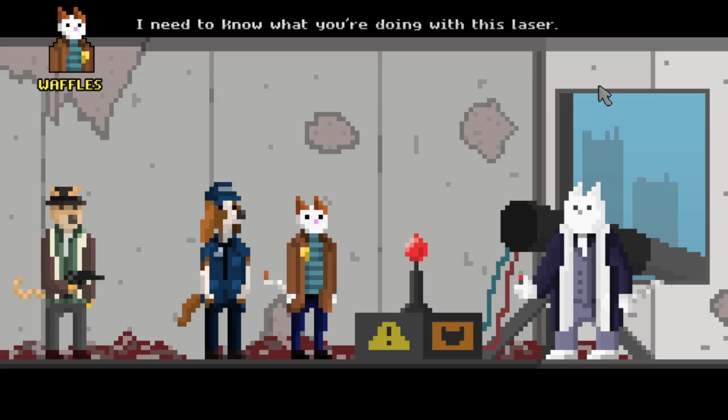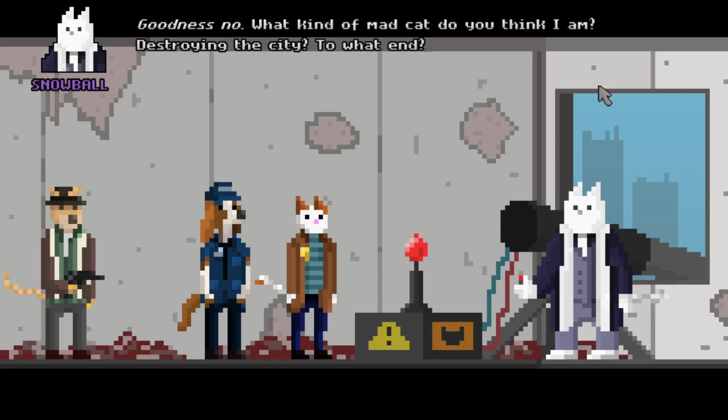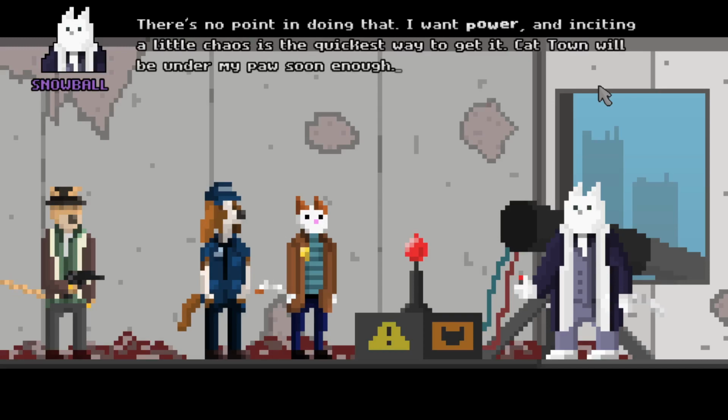You know what you're doing with this laser. Are you going to destroy the entire city? Goodness, no. What kind of mad cat do you think I am? Destroying the city? To what end? No point in doing that. I want power, and inciting a little chaos is the quickest way to get it. Cat Town will be under my paw soon enough.